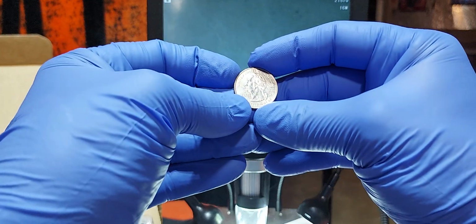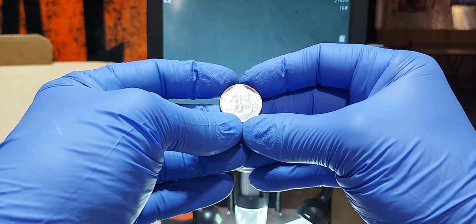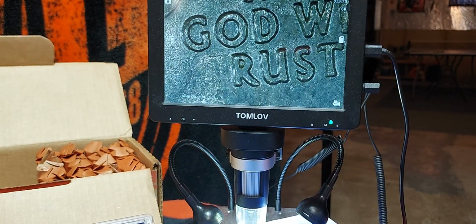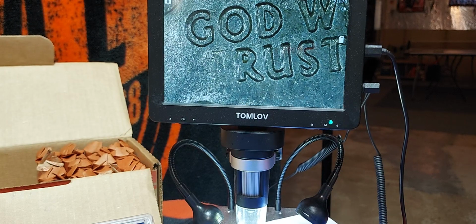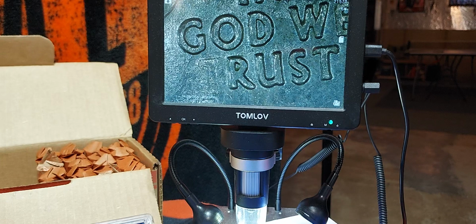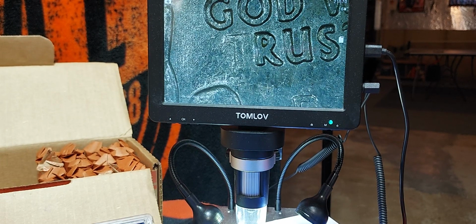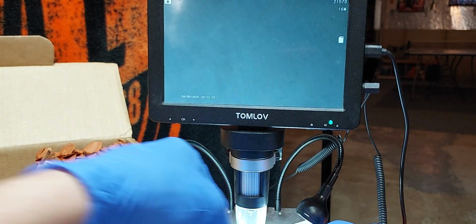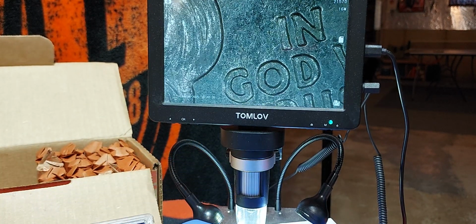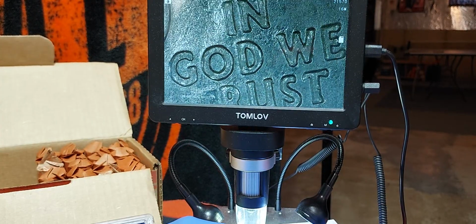And here we go with that Kansas 2005 that I was talking about, the ungodly rust error that everybody likes to look for. You'll see ungodly, and the T is very lightly struck right there. So probably a filled letter, or the die was cleaned by a worker and took off that letter T. And here's the second one, same thing. The T is very weak, and collectors like that.